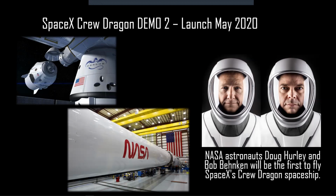But it hasn't been since 2011, when the shuttle program ended, that we've seen American astronauts fly into space from American soil. Well, all that is going to change in May, and this launch is still on schedule. This is NASA astronauts Doug Hurley and Bob Behnken, and they will be the first ones to fly on the SpaceX Crew Dragon spaceship. This is a Falcon 9 rocket with a modified Dragon crew capsule that will allow these astronauts to launch here from Florida, dock with the International Space Station, and then safely return home.